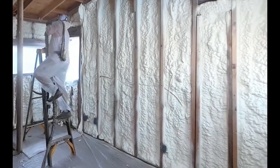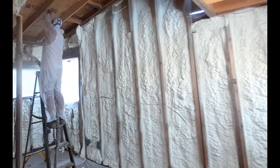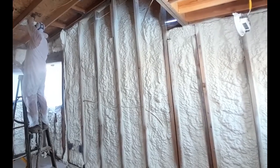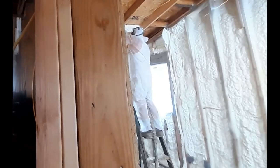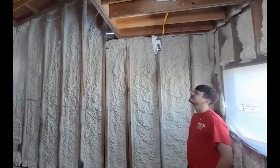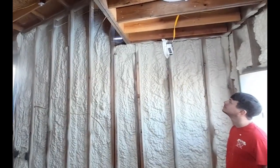Hey, we're in spraying. It looks really good. This is beautiful. Get this sealed up, keep the bugs out, keep the cold air in. It's a beautiful thing. Yeah, they'll be done in a day. Much better than me going in and using fiberglass and sticking it in myself.